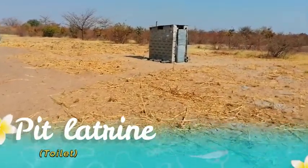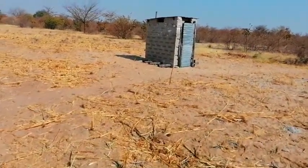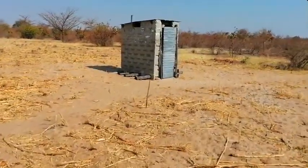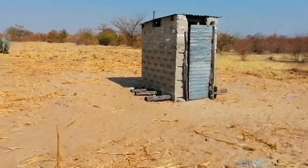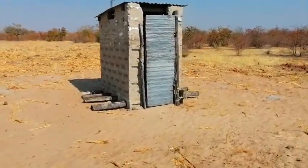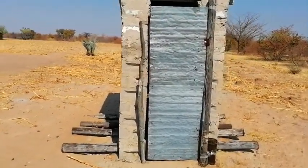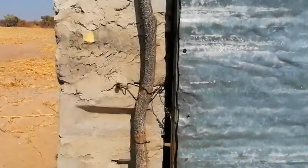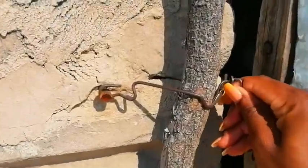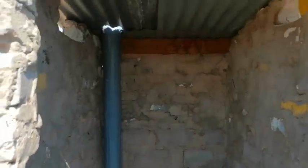So if there are any of my viewers who are not in Namibia, or basically not sure of what this is, okay, this is actually the common structure that we build in Northern Namibia to serve as a toilet, okay? I'm just going to open it, right? And as you can see, as you enter inside, this is how it looks like.